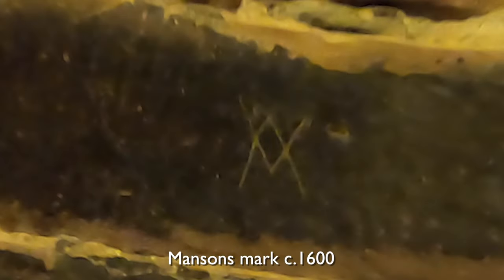They're masons' marks then. Every mason had his own mark, and he would put it on the stone so they'd know who did it. Fascinating. I saw one further down. I don't know how that's come about.